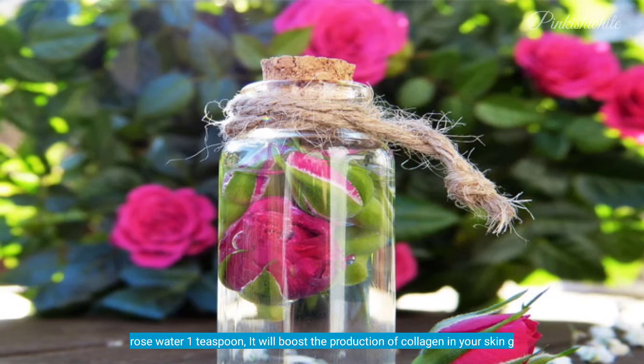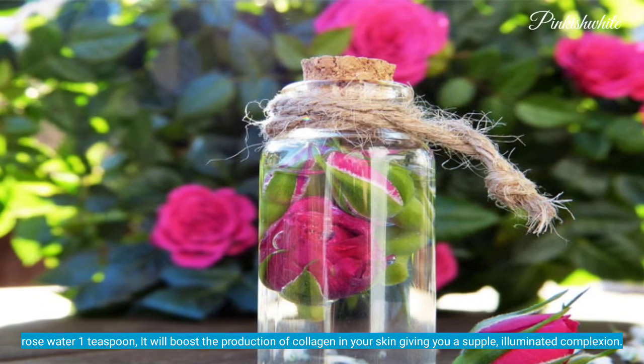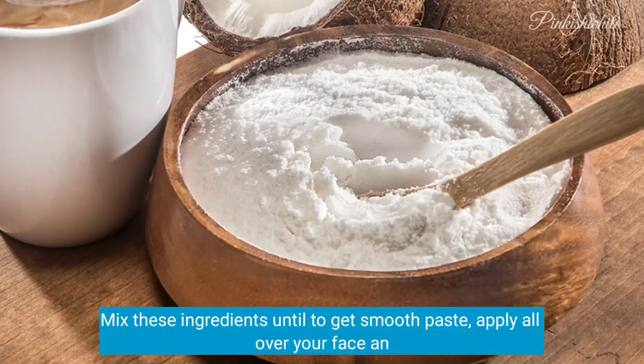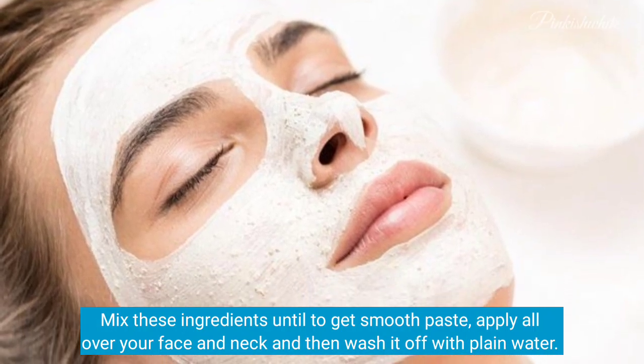Rose water, 1 teaspoon. It will boost the production of collagen in your skin, giving you a supple, illuminated complexion. Mix these ingredients until you get a smooth paste, apply all over your face and neck, and then wash it off with plain water.